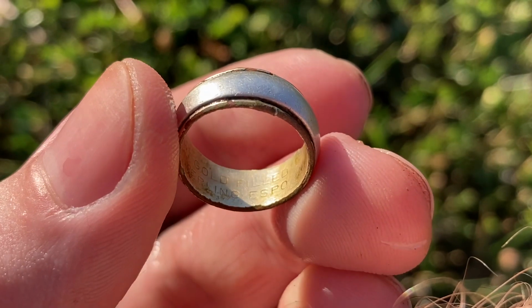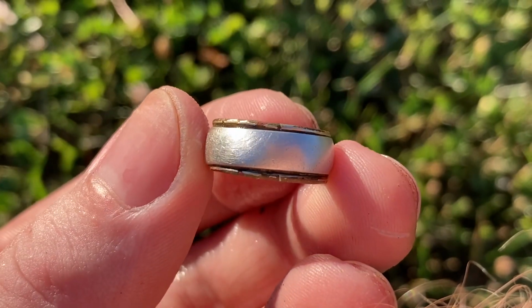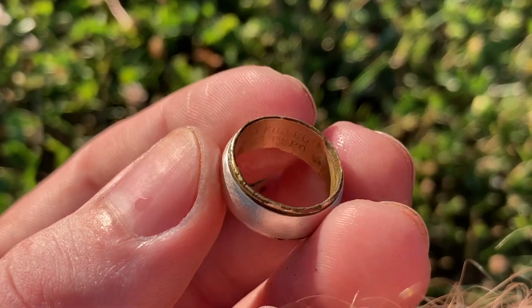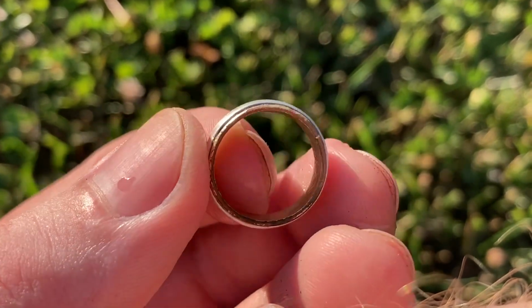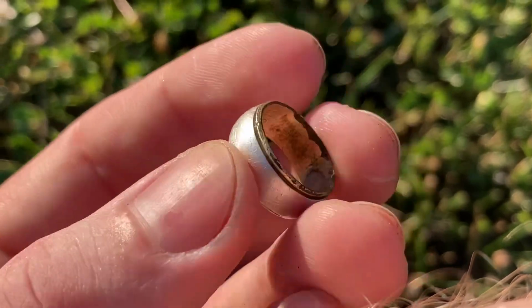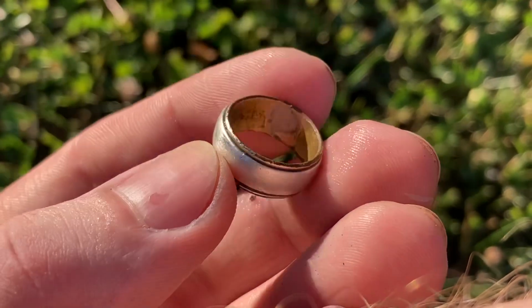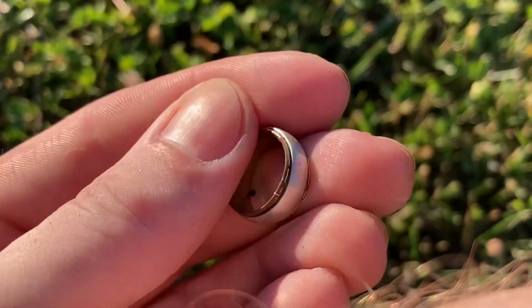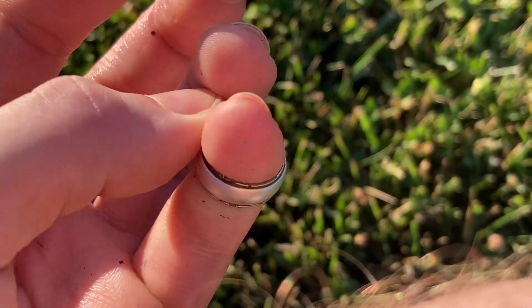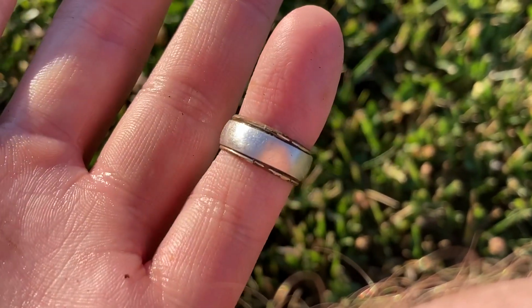Looks like it says gold filled there on the inside and then sterling. So it's going to be a silver ring on the outside and then a gold plated brass ring on the inside. So not much gold, just a little bit of plating, and not much silver either, but it is silver. We got silver this week. That's all that really matters. Tiny ring too. It's a kid's ring. It just basically fits on my pinky, but I can say that I got silver this week. I'm pretty happy.